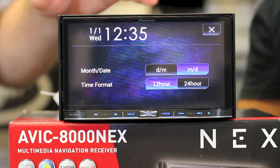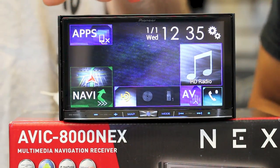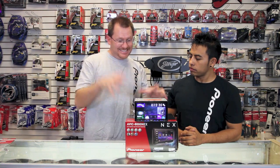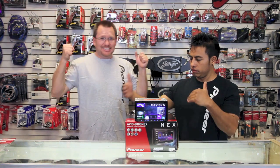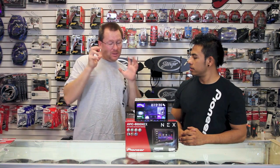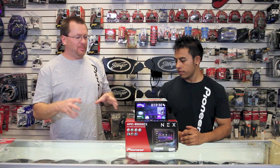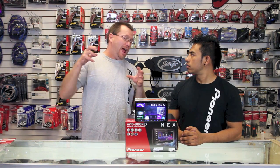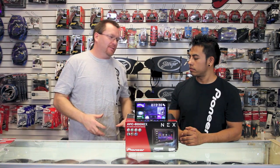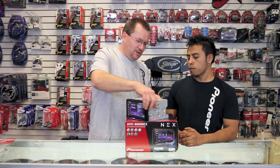Okay, so when you're on the home screen, if you hit this button here, we didn't talk about this last time. It says apps. Why didn't we talk about it? Because I was waiting for this guy. The 8000! It's here! I was waiting for this guy because of the capacitive touchscreen. It makes the App Radio features, or app mode, we'll call it, because that's really what it's called, just badass.